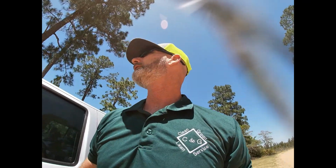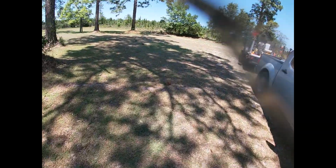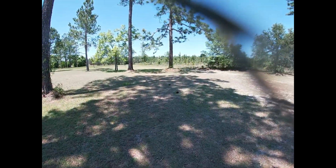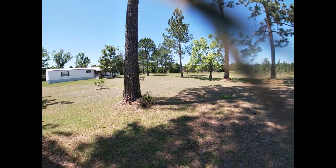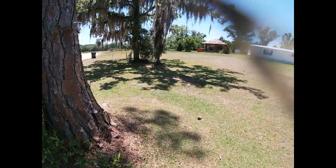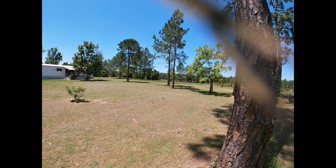All right, we are here. Cracked lens on the GoPro and all. Just a quick little overview. As I promised, there'll be no shortage of pine cones. I'm looking at about 6, 7 of them right now. 8, 9, 10, just laying around. This is not even the bad spot. The bad spot is out there under those trees. But anyway, this is a little glance at the property right here.